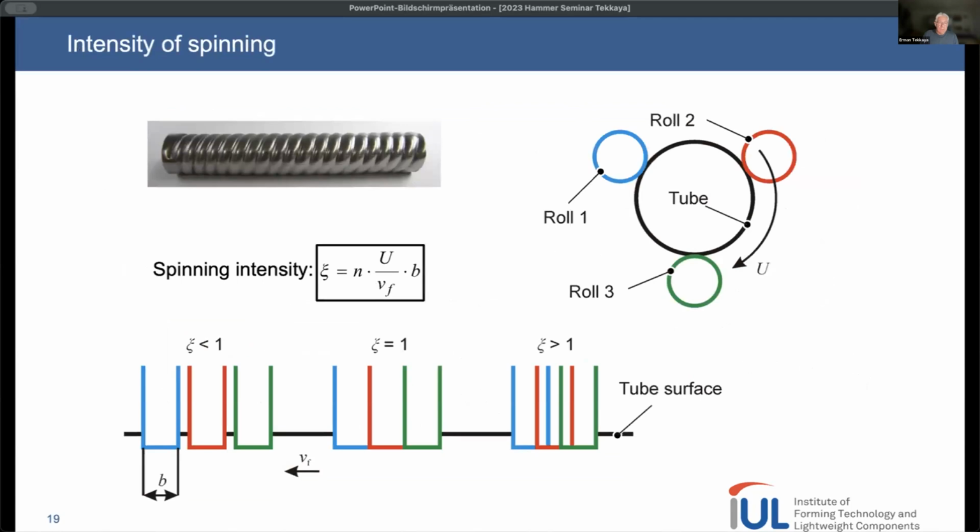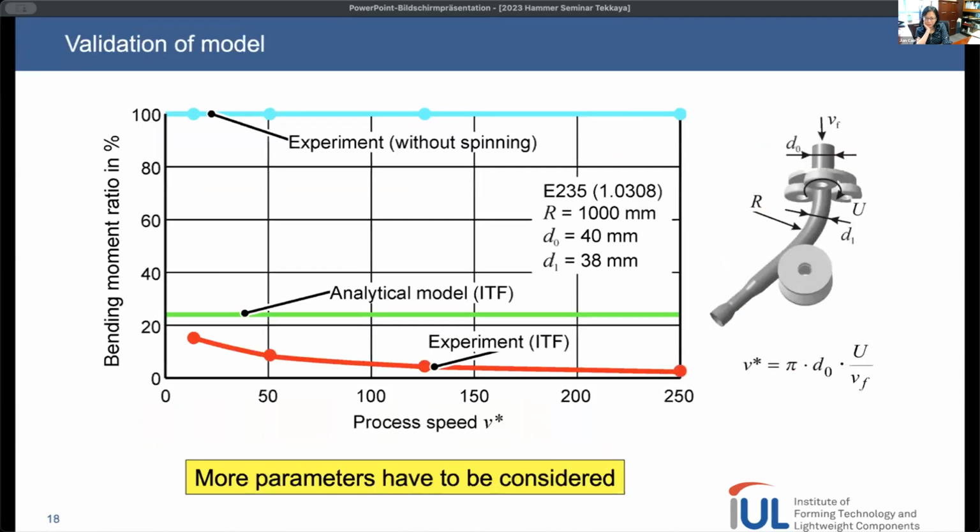And you see here, if I may just inject a little bit, if you go back to the previous slide, while we have this, I was just wondering for the analytical model without spinning, with length. Without spinning, you have 100%, and of course it's independent of the speed. Right. So does the speed match with the experimental data?